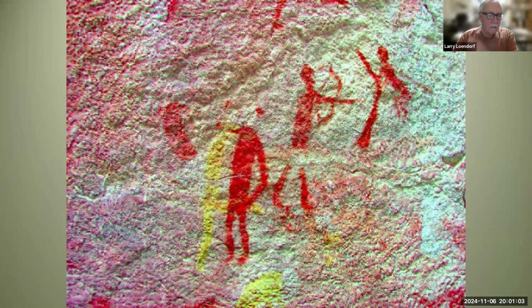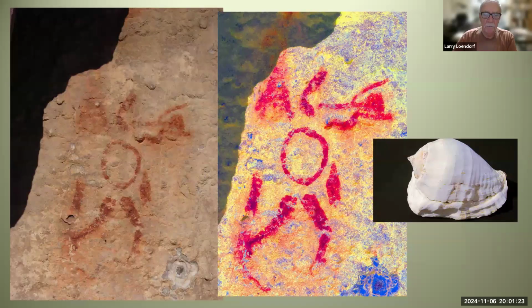And again, this is a site that people go and take a few photographs, but it's not been systematically recorded. And this whole little area where these scenes are would probably produce some more information about fighting and warfare and how it fits into the general scheme of the stuff in this region.